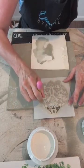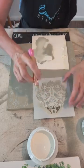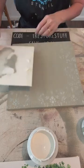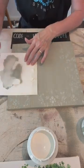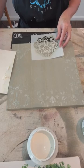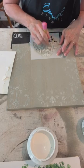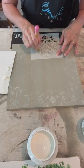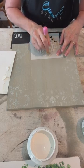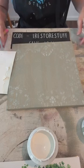This is a damask set, and it's a set of 3 damask stencils. A little bit more down there, and maybe something else up the top here. And then we'll go on with our words, which we'll probably do in a bright white, so I'll change my brush then, because this has kind of got that greenish tone in it, and I want the words to stand out. So there you go.